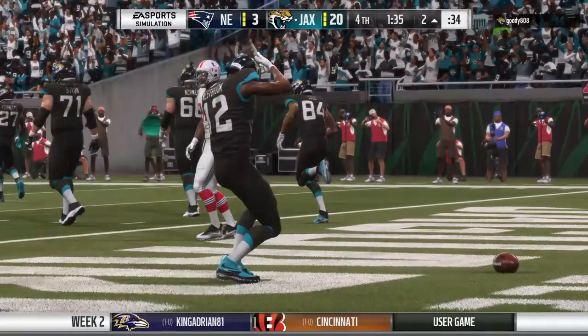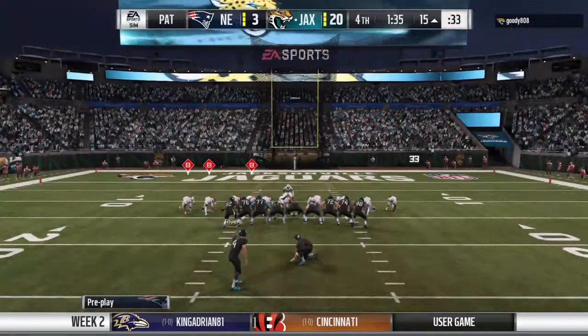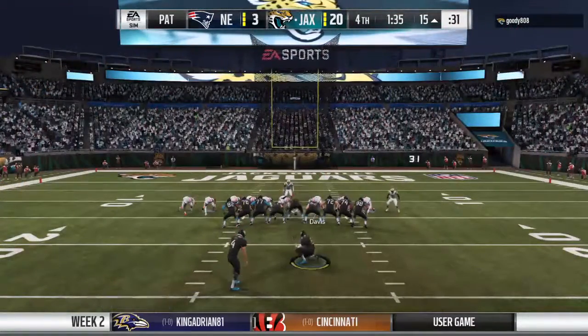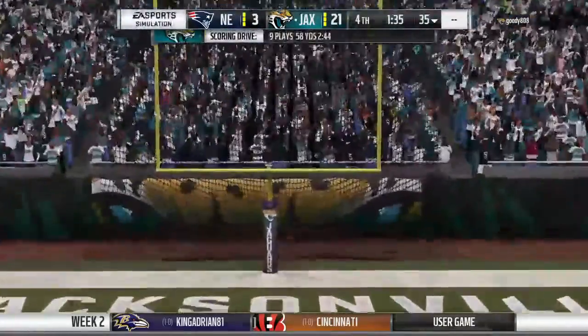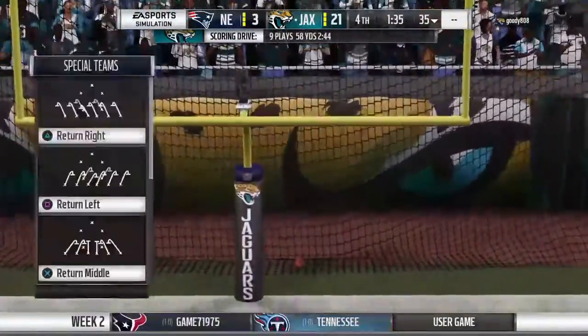And the Jaguars add on to their lead. Things are looking easy here in the fourth quarter. They've got to feel pretty good about this one. Actually, they've got to feel excellent. Tough loss in the opener. No way they wanted to go 0-2.